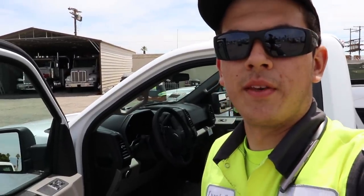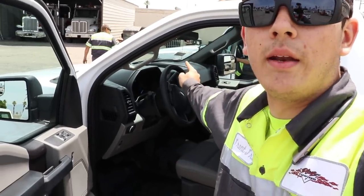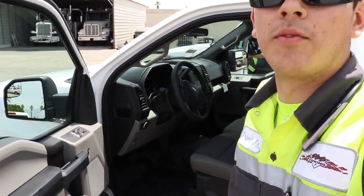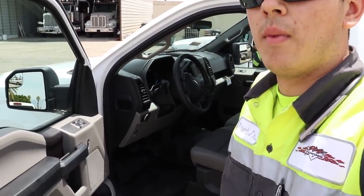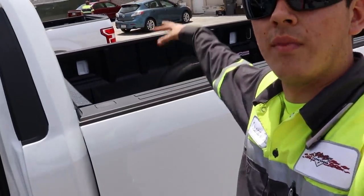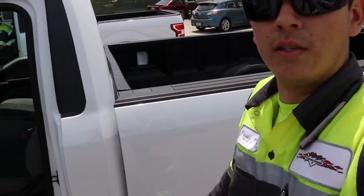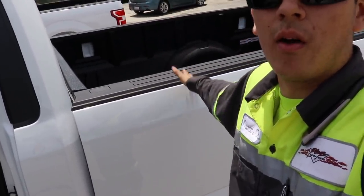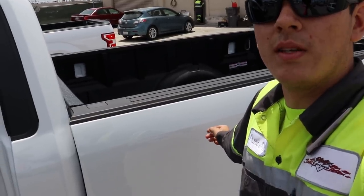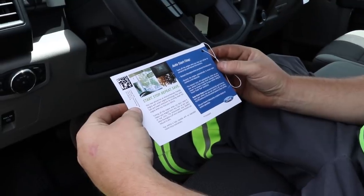So yeah, some of the things we're gonna have to do to this: we're gonna have to add our shop radio, add a camera into our camera system, and some miscellaneous things. We're gonna have to add a canopy to house all the batteries, and we're gonna have to put in an air compressor and all the things necessary to serve our customers. So yeah, you guys might be able to see that process as we build this truck up.